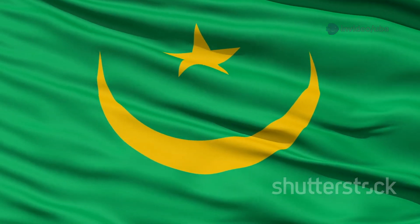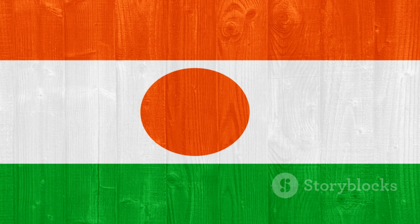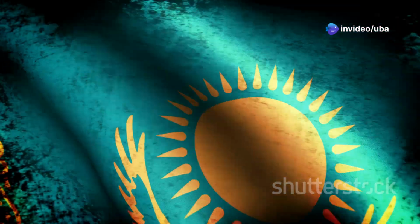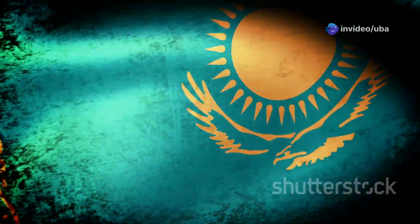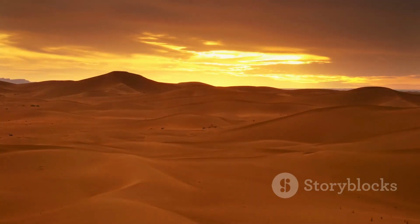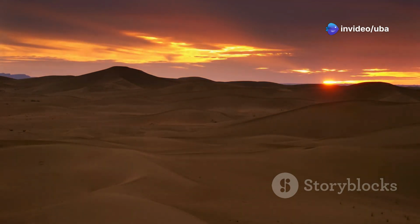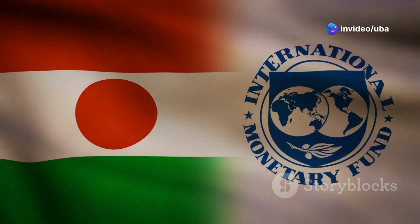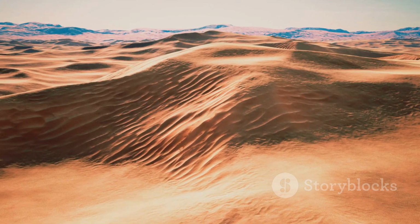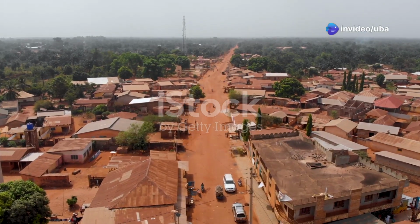But wait, there's more. Right in the center of that white stripe, there's a perfect orange circle. It's not a star, it's not a crescent, it's a disc. What does it represent? It's the sun, of course. It's that powerful, ever-present Saharan sun, a symbol of the nation's sovereignty and its determination to protect its rights. It's like the country is saying, yes, the desert is tough, but the sun also gives us life and power. It's a stunningly simple and evocative flag, a perfect representation of Niger's identity, a nation defined by the sand, the river, and the sun.